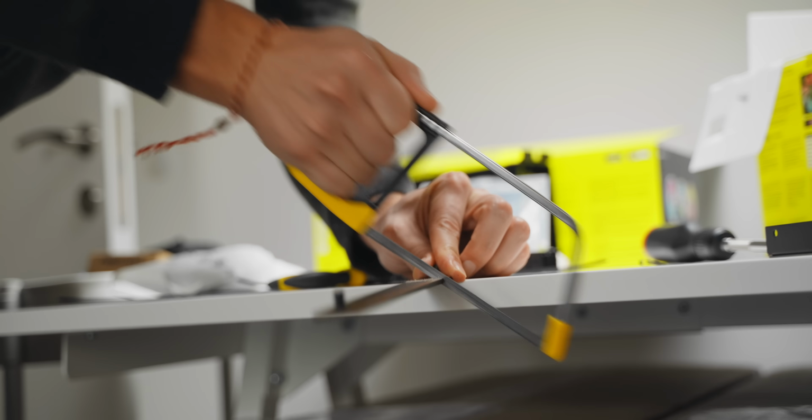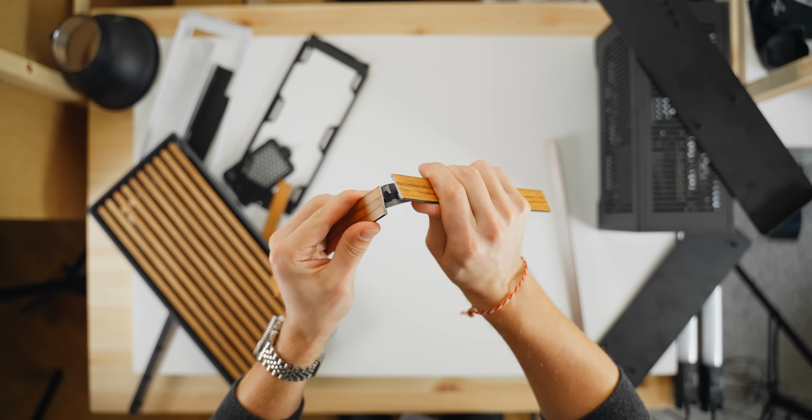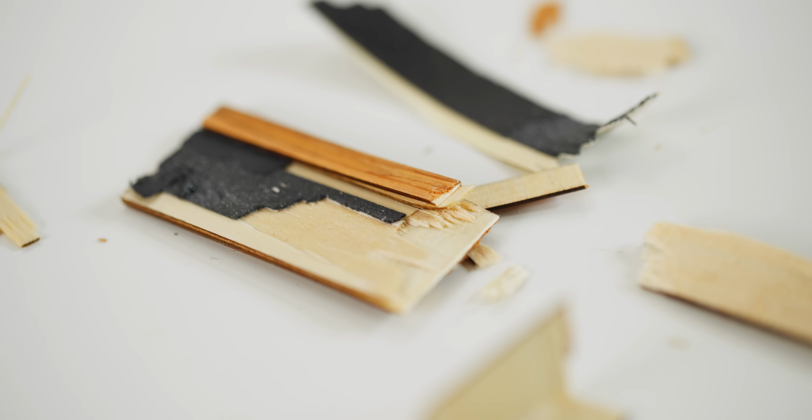For science, I had to cut one of the pieces in half to see what is what, and it looks like real veneer wood, which is that thin layer of wood that goes on top of some plywood. It is very durable over time and will not warp or split, so at least we know it's not just a vinyl sticker.